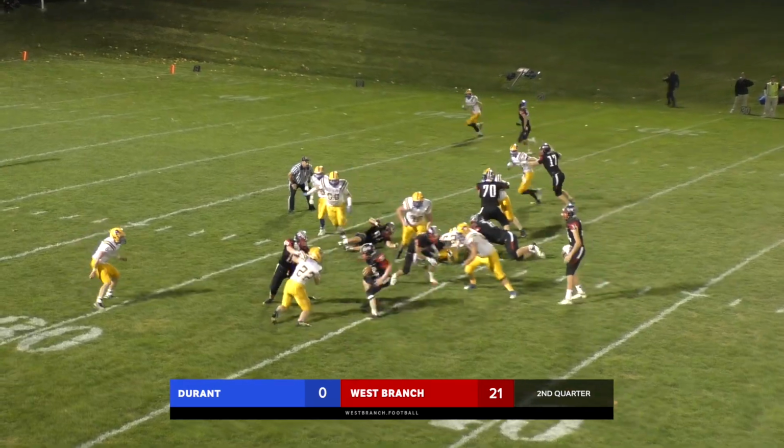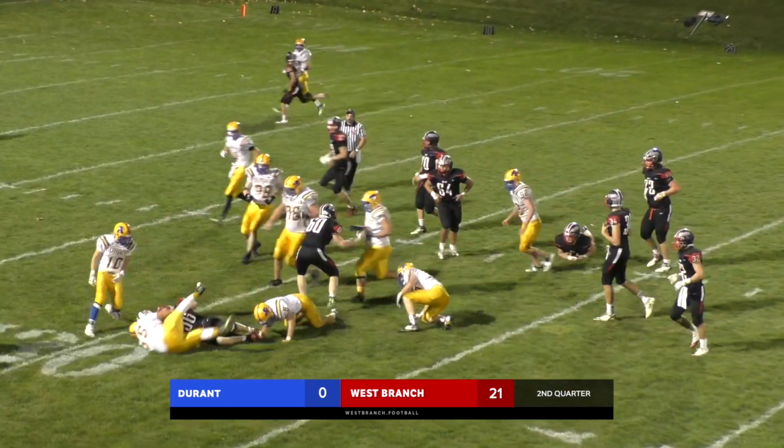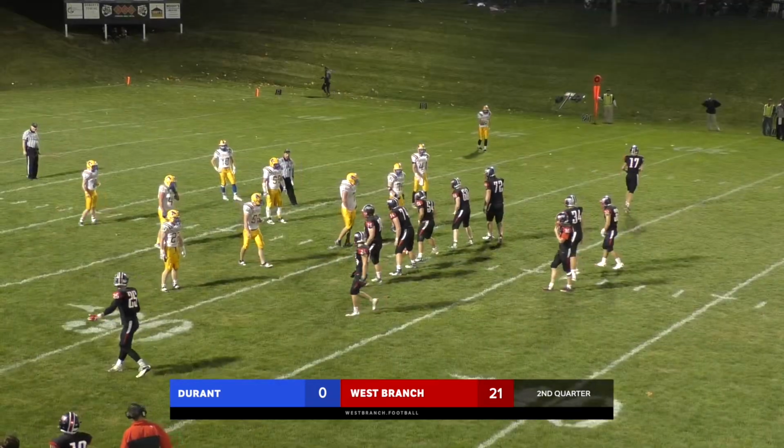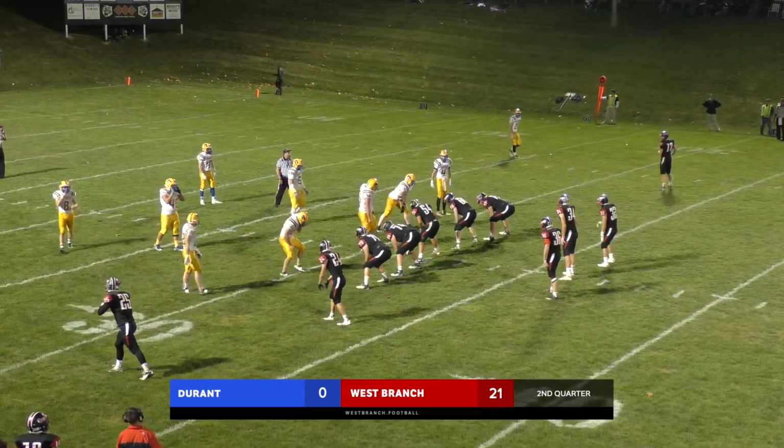Kabla hands off to Donnie again. Sidesteps a couple of defenders. Brought down at the 31. Be a gain of 4. And Free splits out wide to the right.